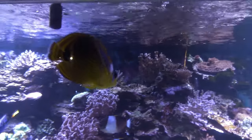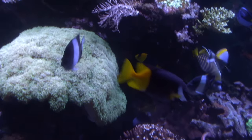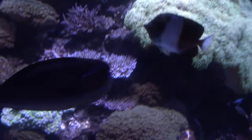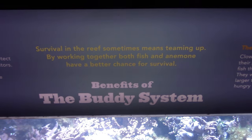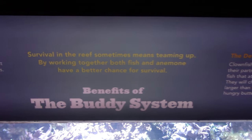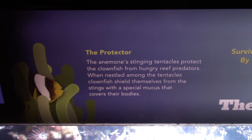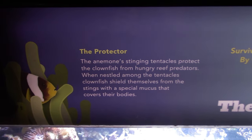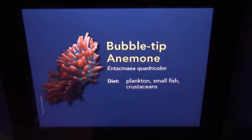It was kind of bouncing along. So yeah, all real coral and real anemone. The benefits of the buddy system. Got the protector. And you got the defender. See some bubble tip anemone.